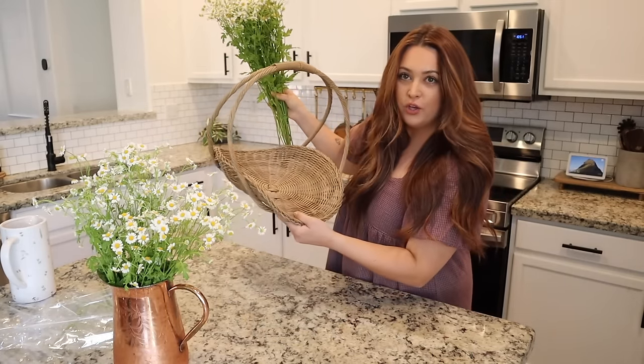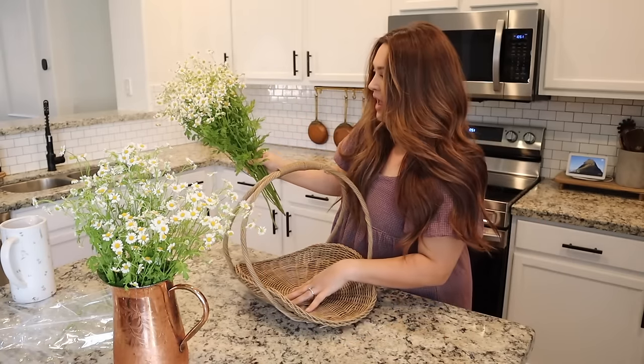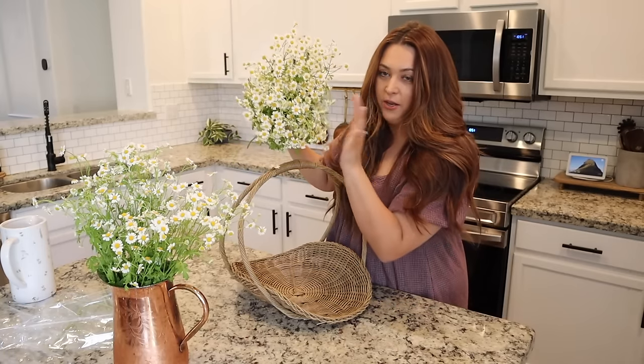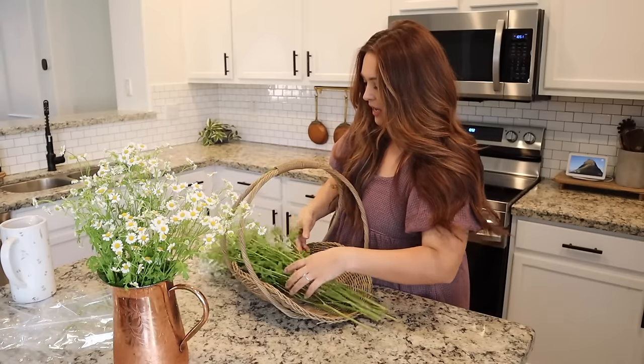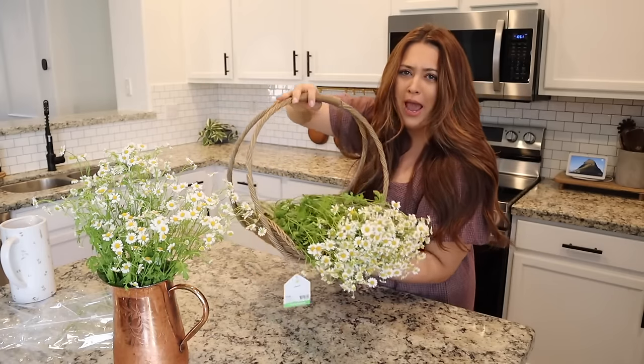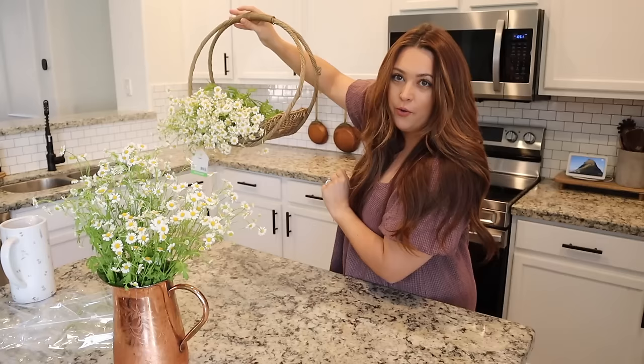Like, how cute is this little basket? This is gonna go on my dining table, and I was thinking of putting baby's breath in here, but now seeing that I have so much extra of these, I'm thinking of literally just tossing them. Like, how cute is that? It's so cottage core. I'm totally feeling it.